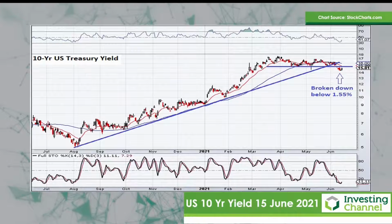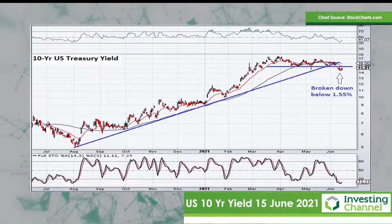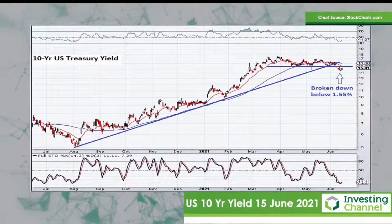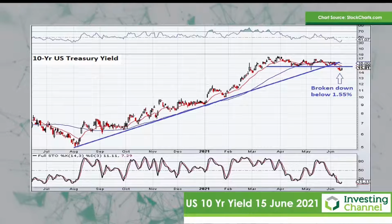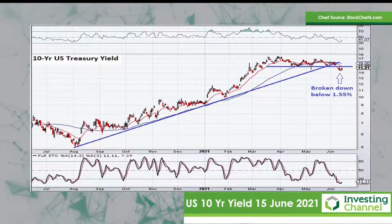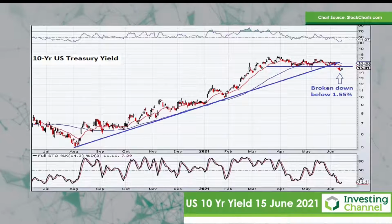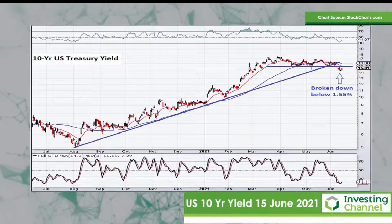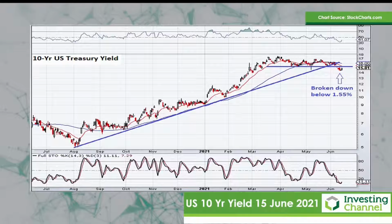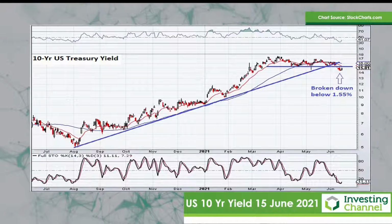So we start with a look at the 10-year Treasury yield in the US. And what's evident here is that the yields have been rising since August of last year, but they've flatlined for the last 3 months or so. And this past week, something quite significant has happened in that the 10-year Treasury yield has dropped down below 1.55%. And that's quite a significant technical support level for that yield. And the fact that it's broken down below that level suggests that maybe we've seen a short-term peak in yields for now, and that one might expect to see yields coming a little bit lower in the near term.